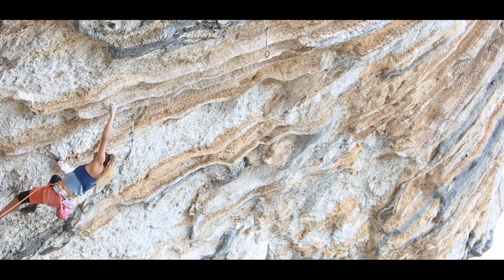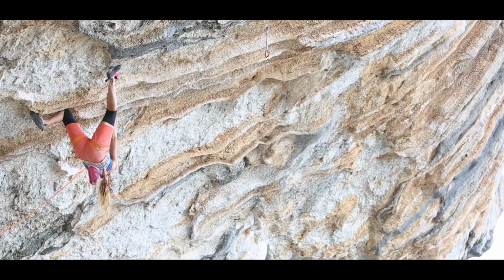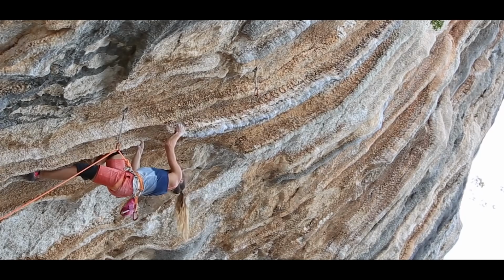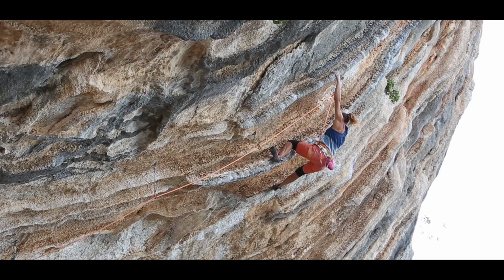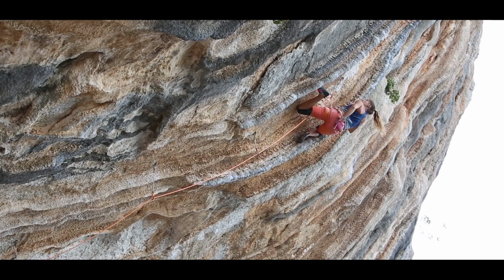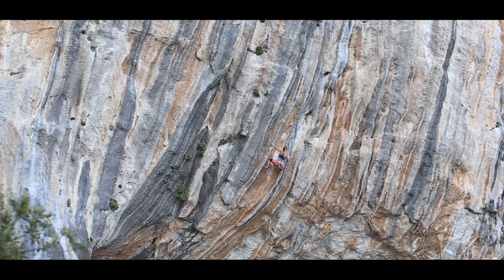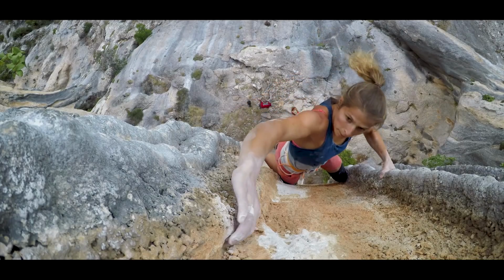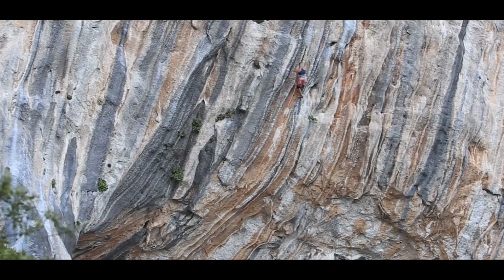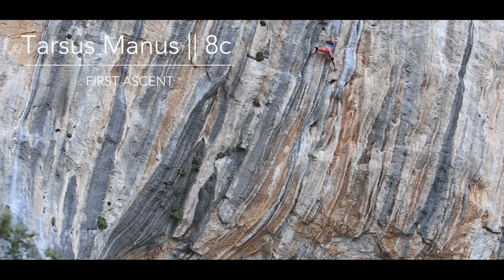And then you have some big moves through tufas all the way to a very good knee bar rest, and then it's just tufa climbing, drop knees, knee bars, little rests, like that all the way to the top. And at the end we agreed on an 8C for the grade.